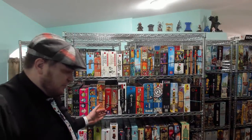Let's see here. Maybe put foam spacers behind the games. I've thought about that. In fact, I bought some foam stuff to put behind the smaller games. But it's trickier than it sounds.